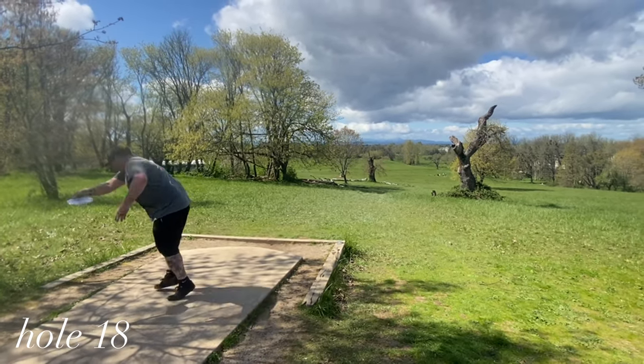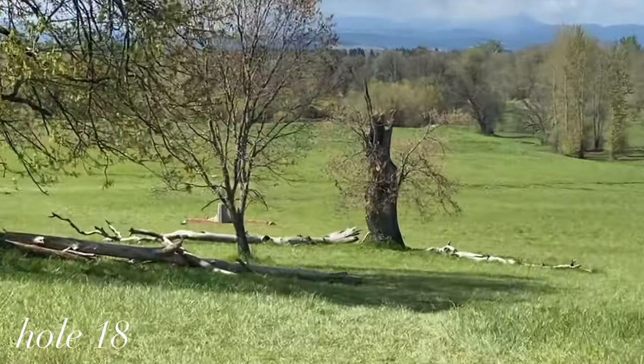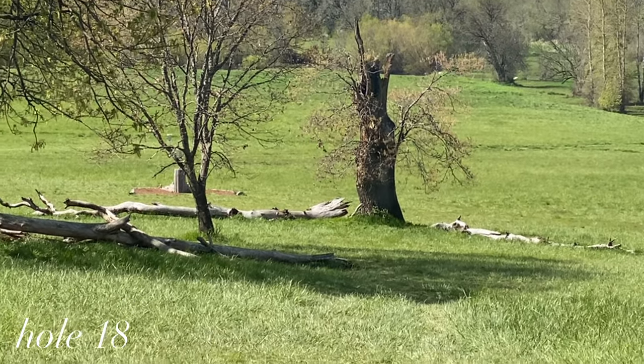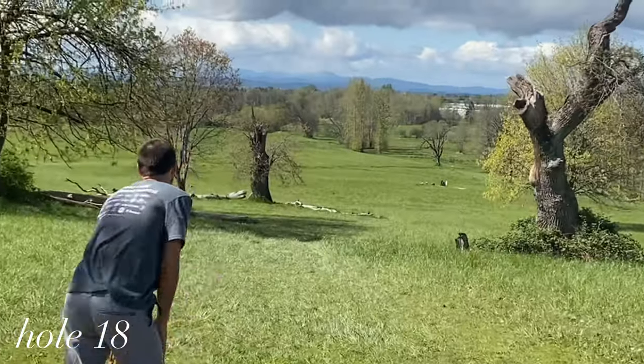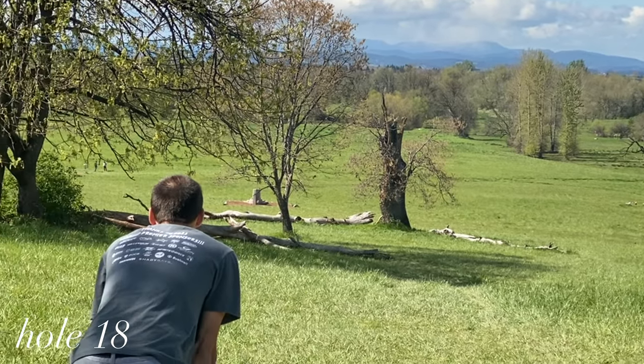Coming into our last par 4 and our last hole. This plays right to left, and it is elevated downhill a lot with a pretty high elevated basket when you get there. Super fun shot. You can play any shot you want here.